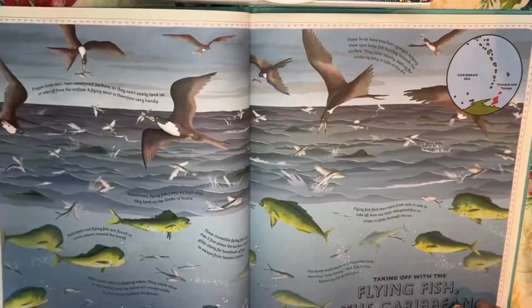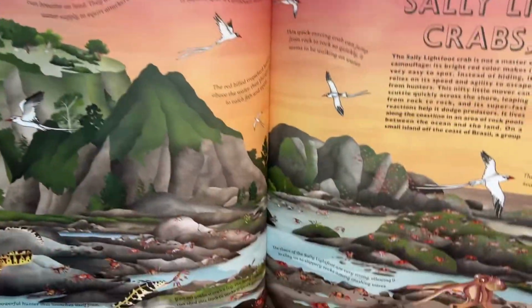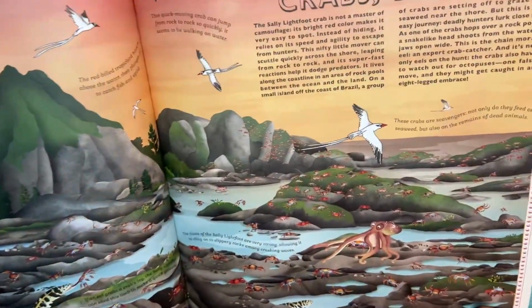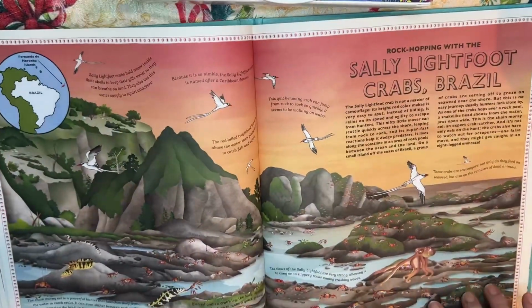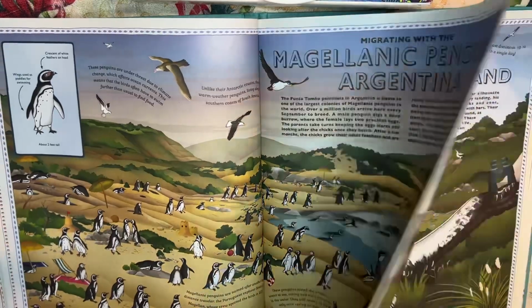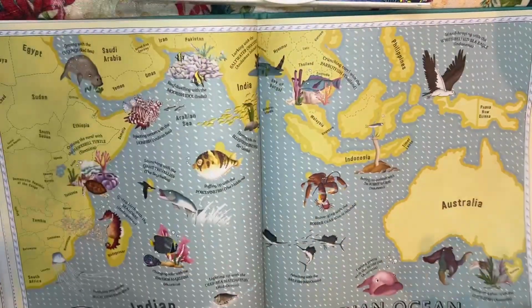Whale sharks, Mexico, Caribbean. This is beautiful. Lightfoot crabs in Brazil. Sorry, I keep bumping my camera. This is a big book. I mean, if you picked up both of these two books for your homeschool classroom or for your grandkids, they're going to love these books.